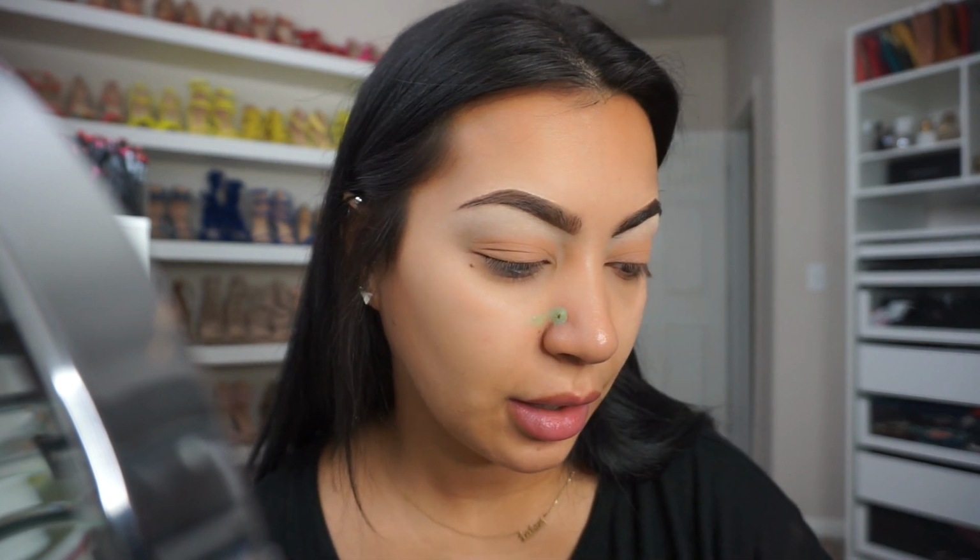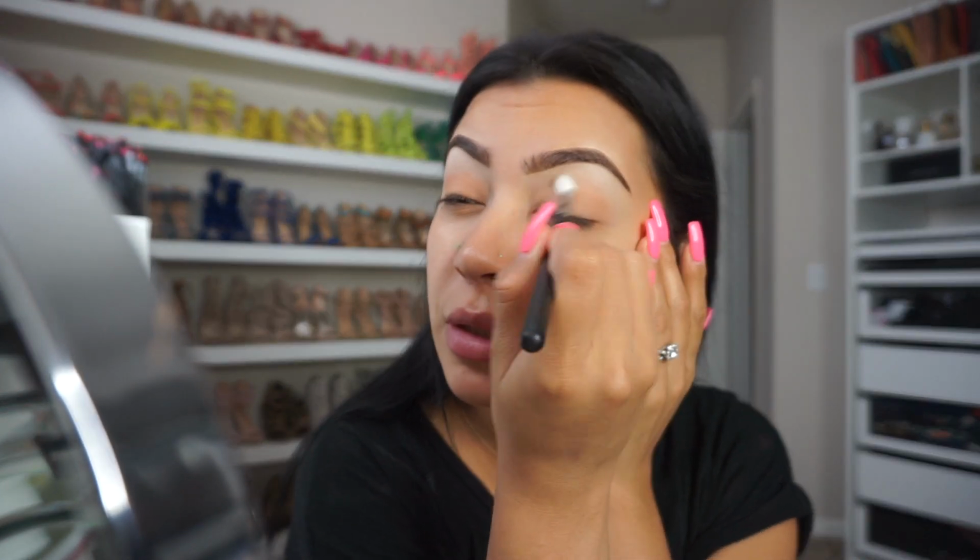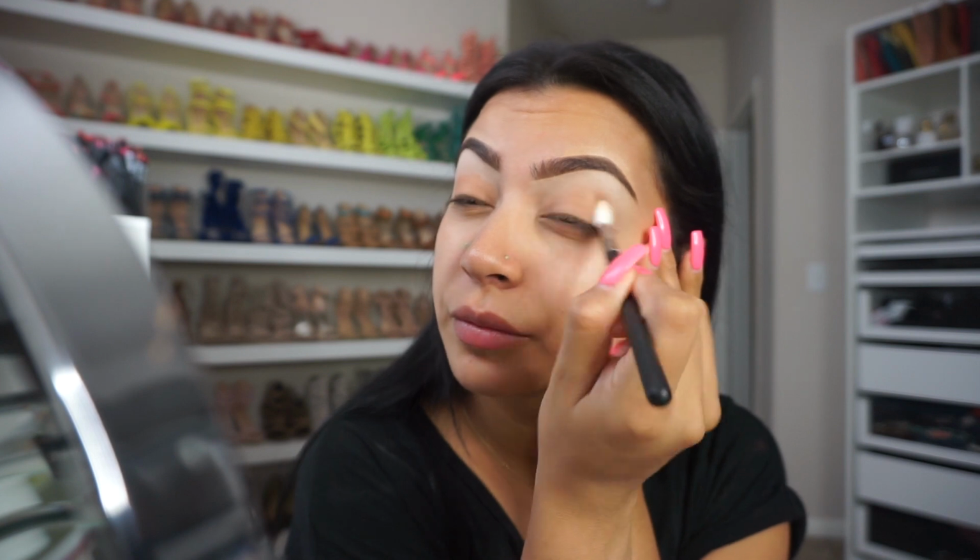Okay. Now grabbing a blending brush, I have so many cool blending brushes right now that I don't even know which one to use. I have so many favorites. I'm gonna grab the Morphe M441 brush, and I'm just going to blend out that color all over my lid.